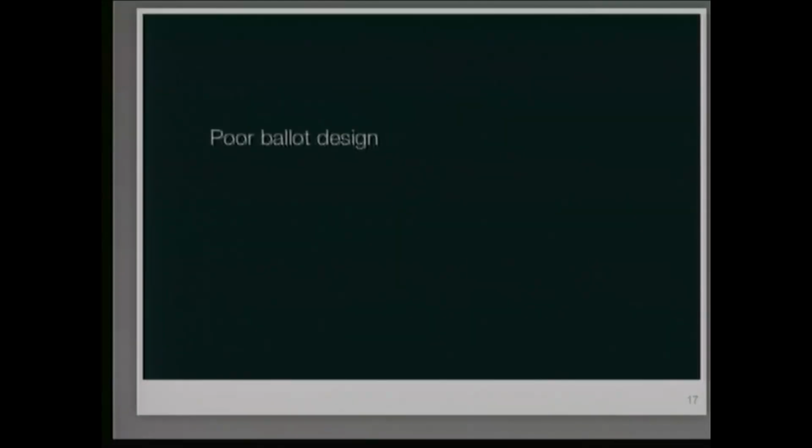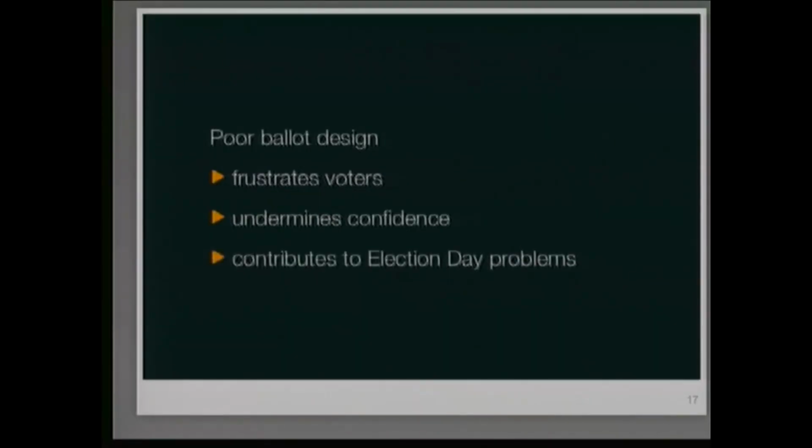But it turns out that ballot design issues are pretty well understood. Unfortunately, it's because we hear from voters, and this has ripple effects in election departments, in the press, and eventually leads to people not trusting what's happening in elections.